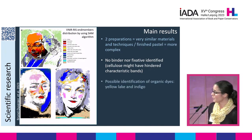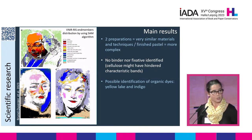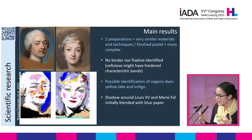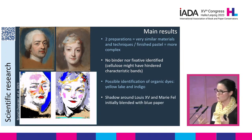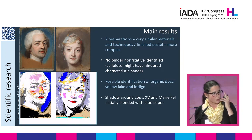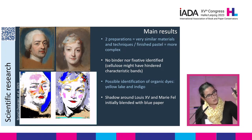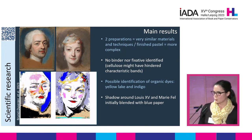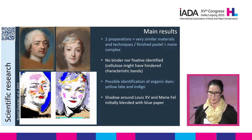We could identify actually organic dyes, such as yellow lake and indigo. And we are thinking, it seems obvious, but it seems to confirm with the choice of colors that I use, that the shadow that you see right now around Louis XV and Marie Fell was intended to blend much more smoothly onto a blue paper.